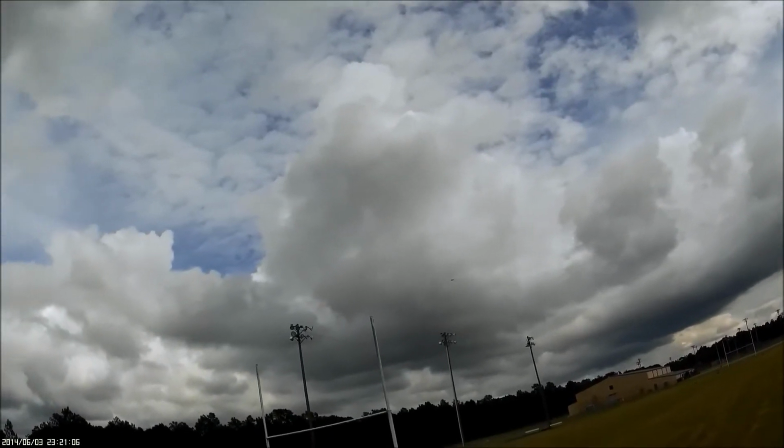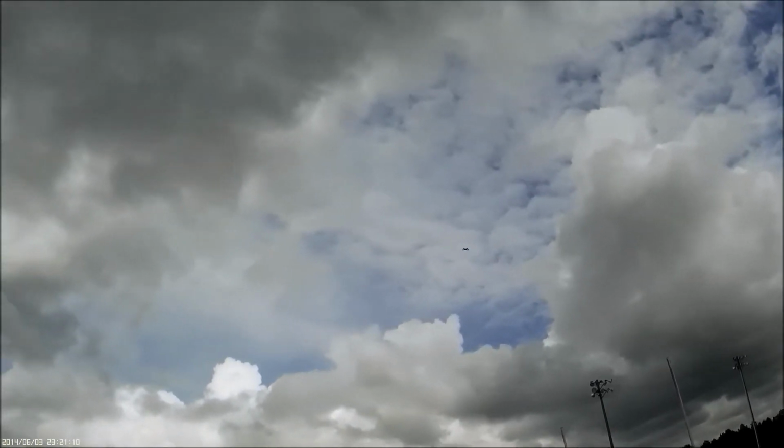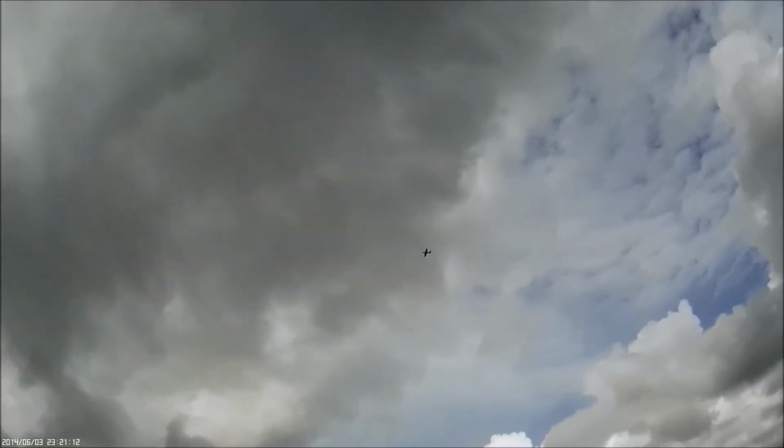All right, let's see what she does. Hands off, straight and level. There she is. Need a little more aileron trim. Time remaining, 6 minutes. That's a little better.